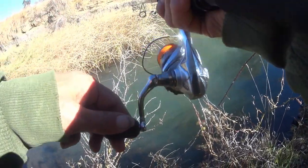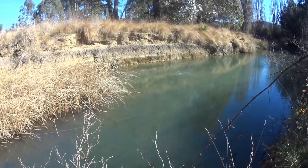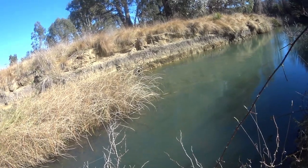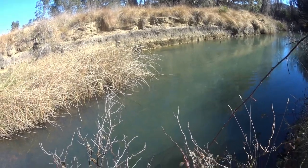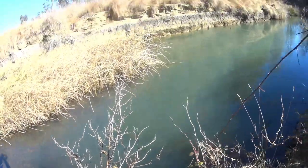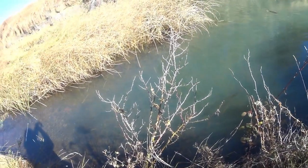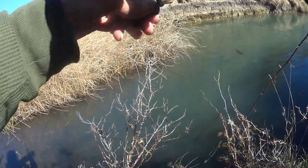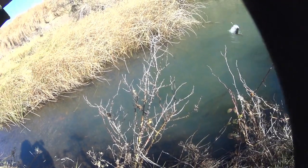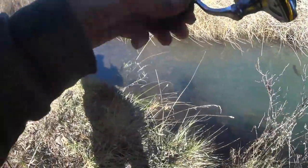Oh, I've got a follower. Nice. Can you see him? I saw you there. I got my lure out of the way. I missed the first strike he took at it, but he came back. Did you see how I stopped when I said I've got a follower and I stopped? Yep.